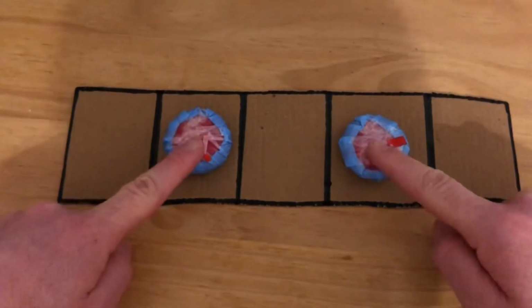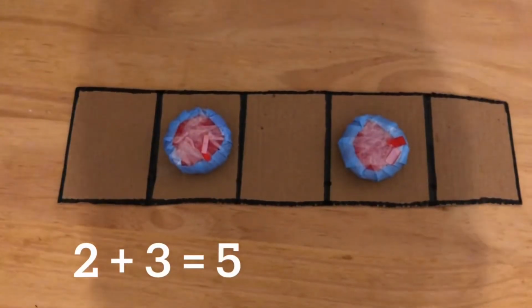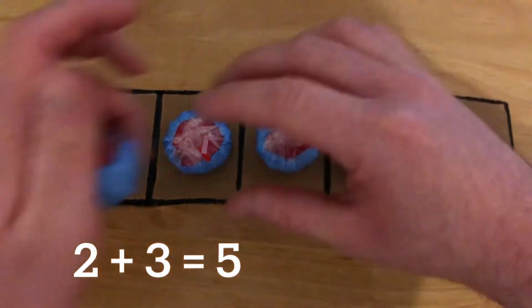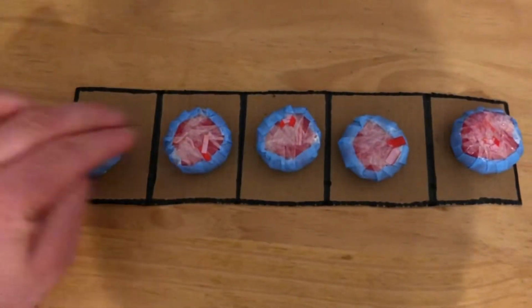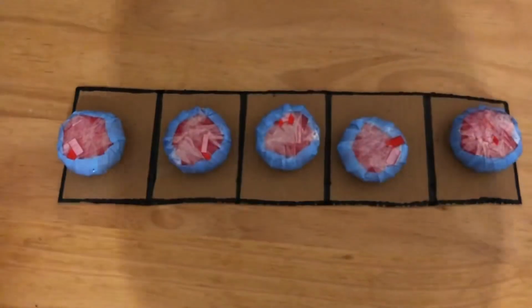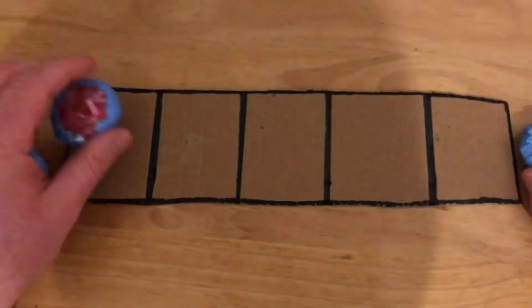So that would be 2 + 3. 1, 2, 3 = 5. Let's touch count. 1, 2, 3, 4, 5. Another one. Let's go for it.